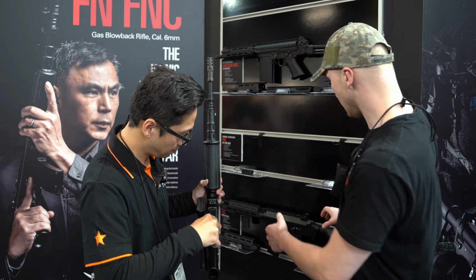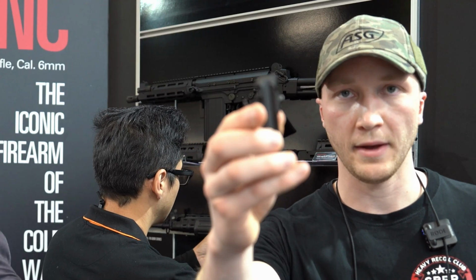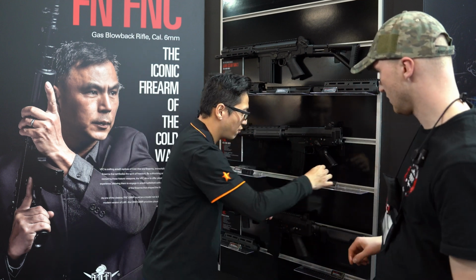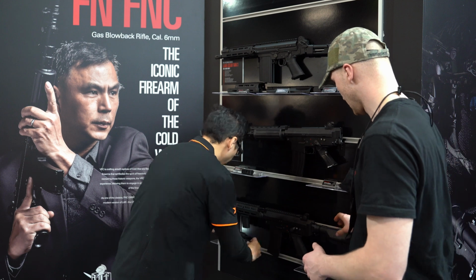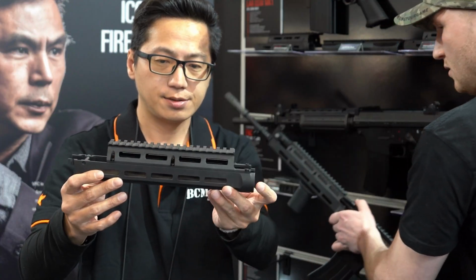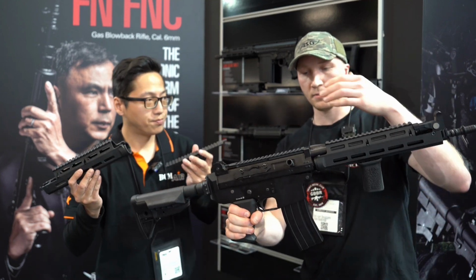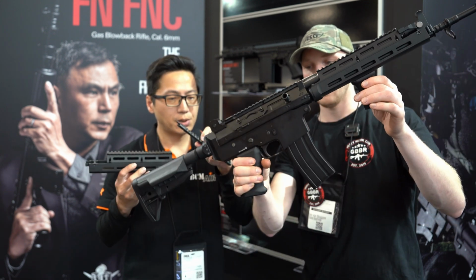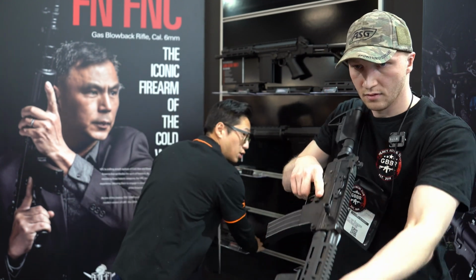And you can set the adapters like this, so you can make any tactical gun. Also, we have the FNC pistol grip adapter here, so you can change the stock by yourself. And we also have the M-LOK handguard here. So you can make something like this for the nostalgia players, or go full modern with the upper rail also here. So our players can make the tactical version by themselves.